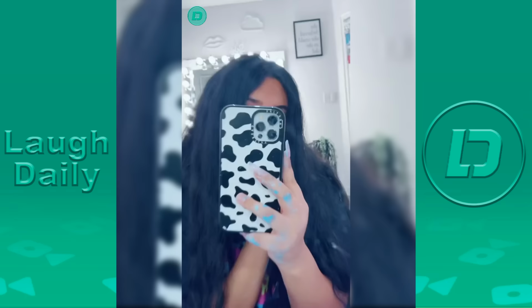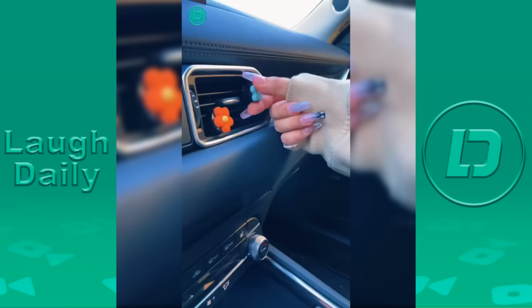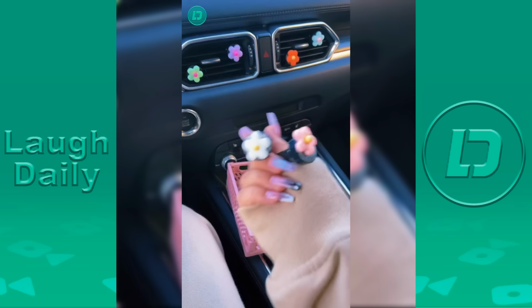And yes, it is 3 a.m. Here's another one of my 3 a.m. purchases. Literally just wearing them on my feet. These flower things, but I don't think you understand. They go in your vent. So now my car is cute and stuff.